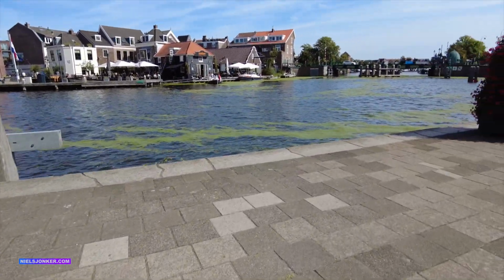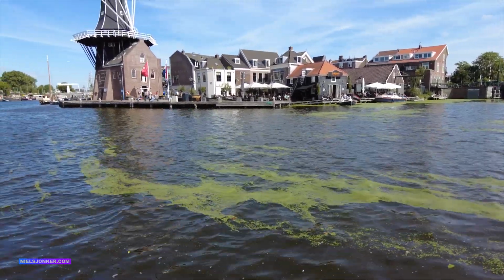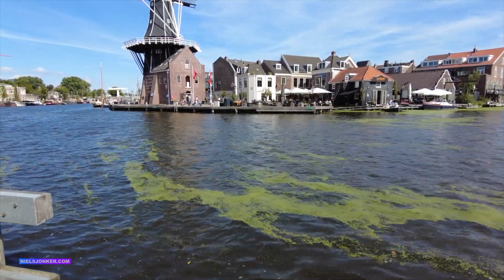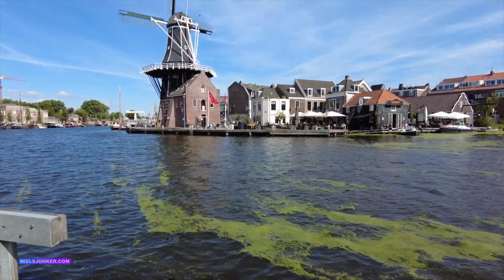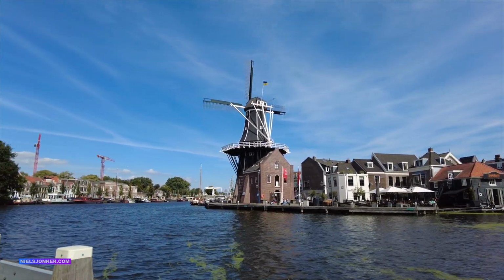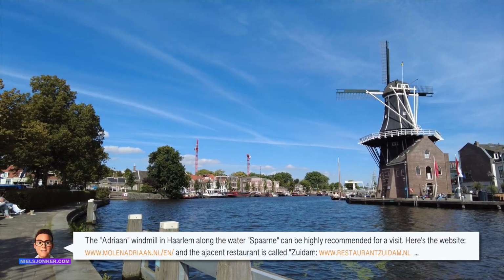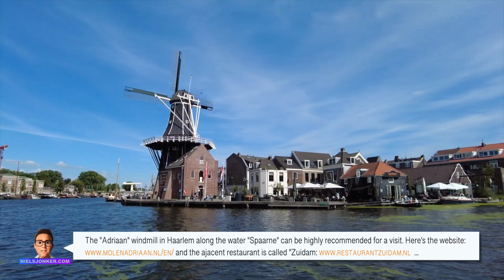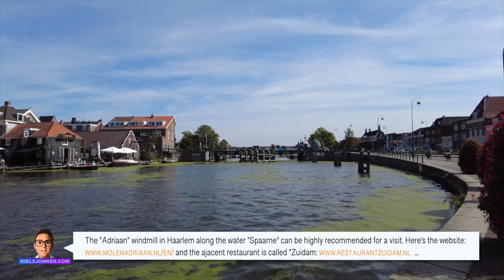So the water that you see here, it flows all the way from behind Spaarndam, where we were earlier today, all the way from the North Sea Canal, and it flows into Haarlem via Mooie Nel or Beautiful Nel, and this water here is called Spaarne. And what you see here is the beautiful windmill called De Adriaan, and you can visit it, and below it there is a restaurant, cafe. You can have a drink outside by the waterside, and I can really recommend it.